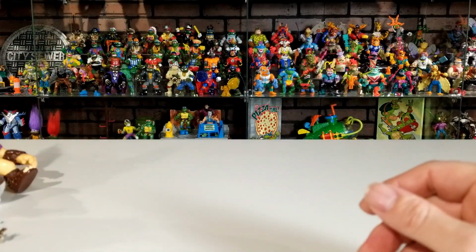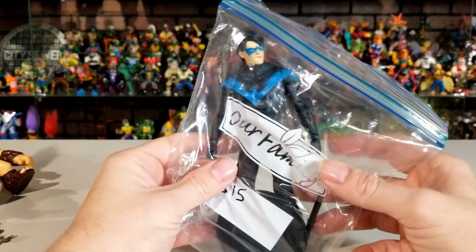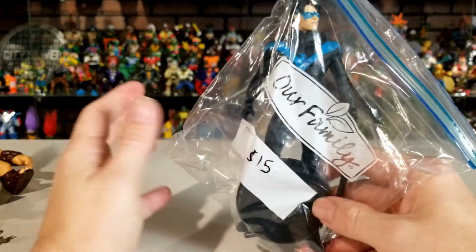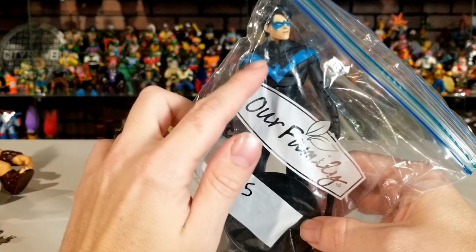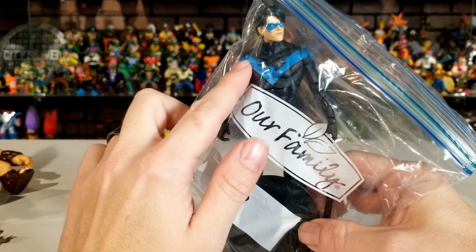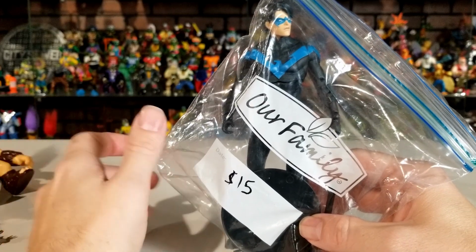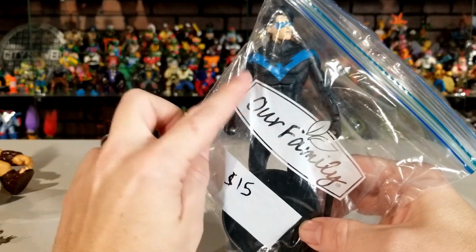On to the next. Have my boy Nightwing right here. Now it's crazy because I actually have this Nightwing. I skipped out on this one at first, and I ended up getting the 2-pack with the black with the red emblem right here. And it came with, oh man, what's it? The Red Hood. It was a 2-pack or whatever. So I ended up buying that one and I skipped on this one.